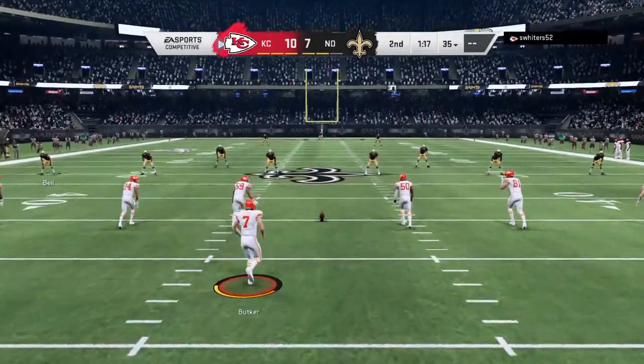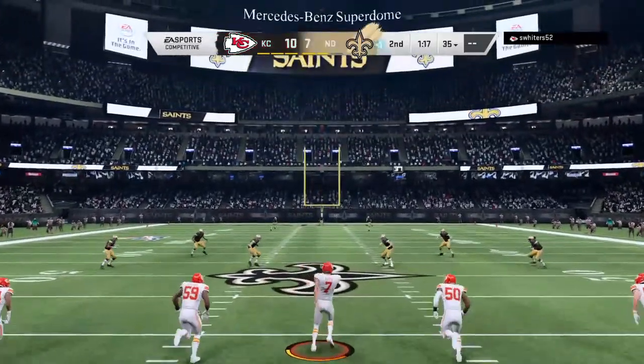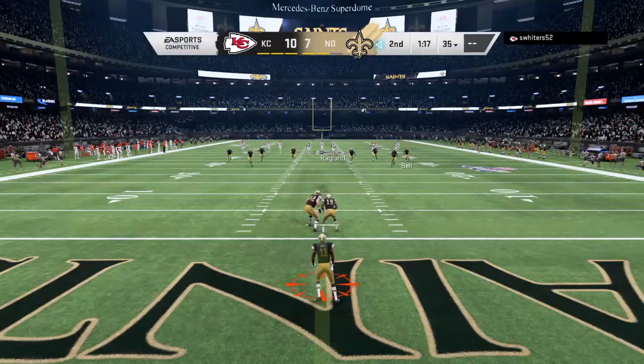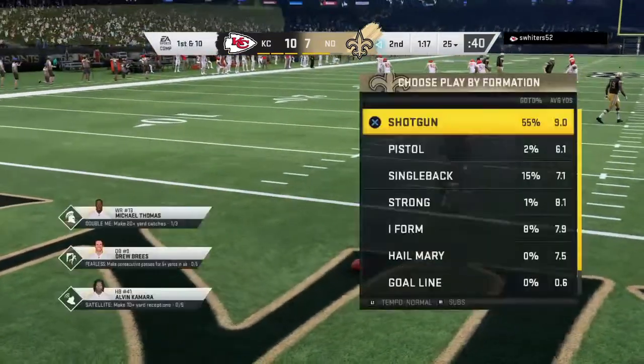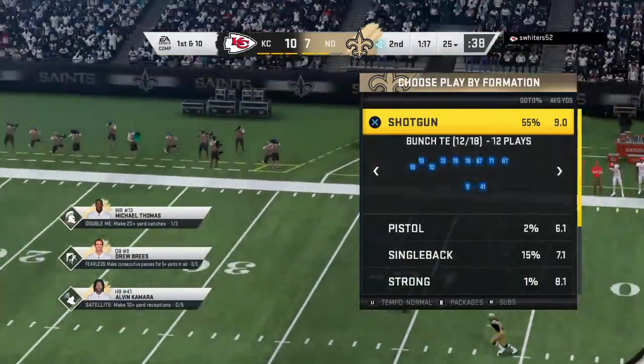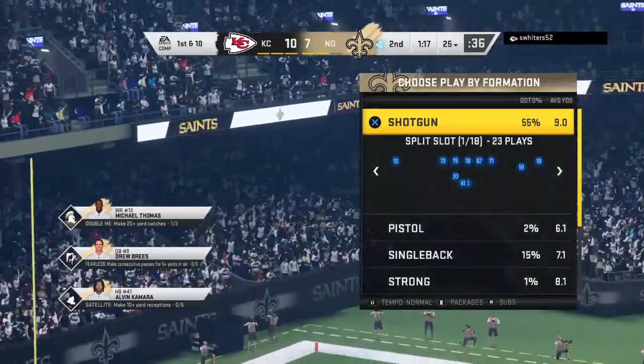Now after the touchdown, here's Butker on to kick it away. That's fielded in the end zone. And he'll elect not to return this one, so they'll bring it out to the 25 on the touchback.